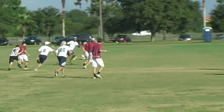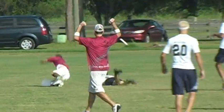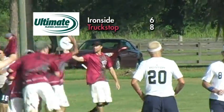Truckstop would take half up 2 as a swing to the middle of the field leads to Sean McComb's touchy over-the-top leading backhand to an outstretched Kevin Moldenhauer. Great first half stuff from Truckstop.